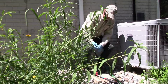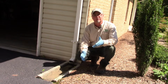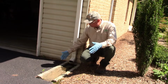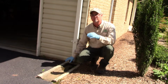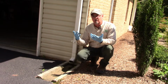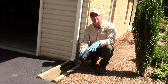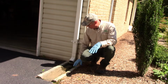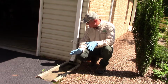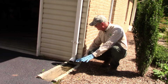All right, well, this is a source of moisture here in the downspout. Even though this is moisture, the reality is this is probably the best that can be done with this situation. So keep an eye on it. If you start seeing insects around the area, give us a call, or you can solve it yourself if you're doing your own treatment. But don't ignore or look over spaces like this, because when this downspout goes, all the water kind of sits right here.